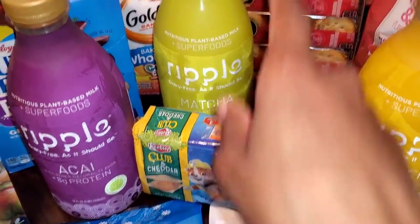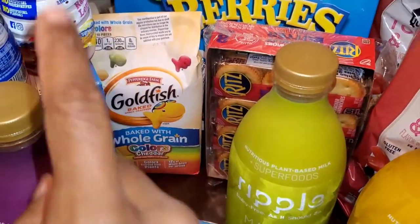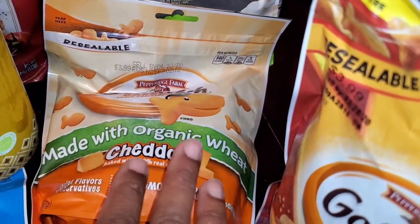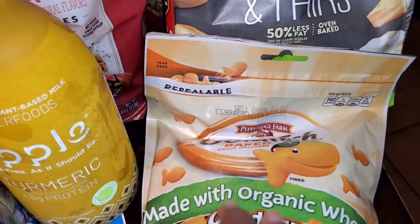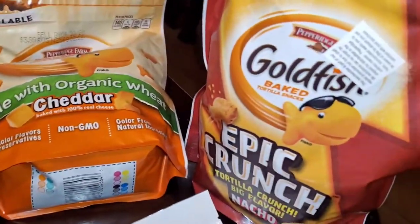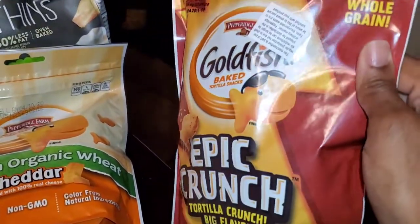These are the peanut butter. These are the cheese. Back there, we've got the baked whole grain color goldfish. We've got the organic wheat goldfish in a big bag. This is the regular size bag goldfish. These are the bigger bags, which is the 8 ounce, and then they've got the epic new tortilla crunch nacho. These are kind of hard, but they do like them.